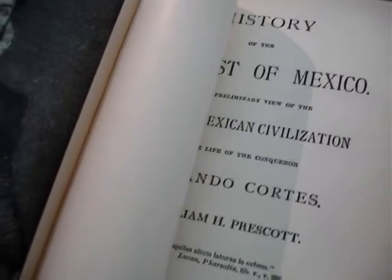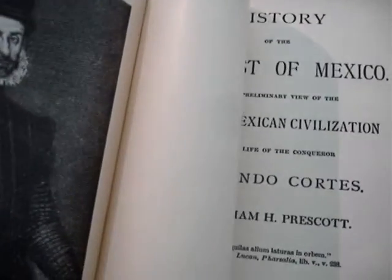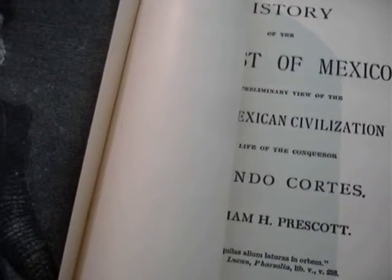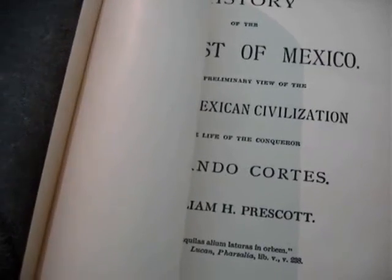So here's Prescott, 1843, Cortez. He talks about supposedly the Spaniards. He's using original sources, digging up a Roman breastplate, with a sword. I'm not going to show you. You can buy this stuff. It's in 2 volumes. You can pick this up for $30. It's 160 years old.